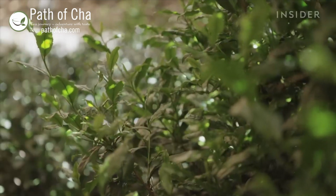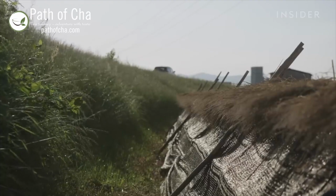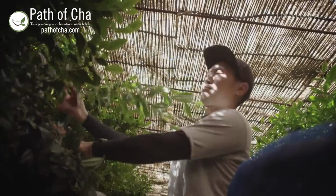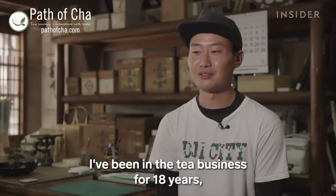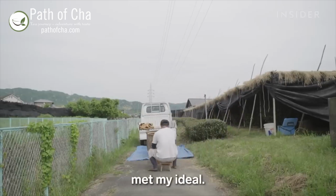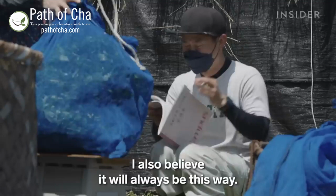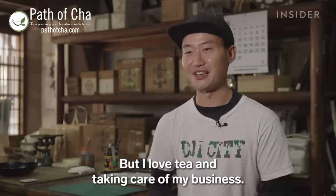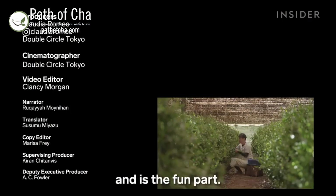Once all this year's young leaves are picked and ground into matcha powder, Jintaro will spend the fall pruning the trees, ploughing and fertilizing the soil. Come winter, he will weave the rice straw to shade his plants, and new leaves will sprout again, ready to be turned into matcha.